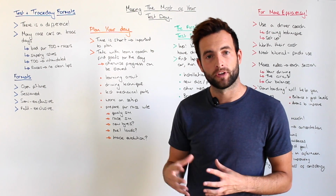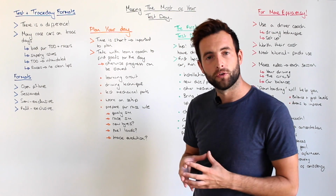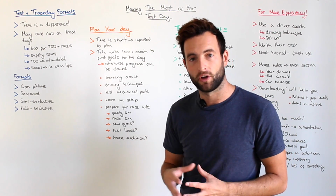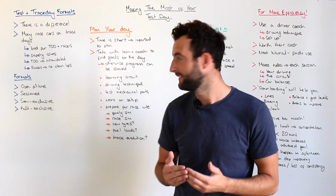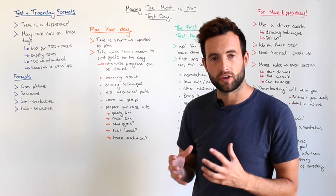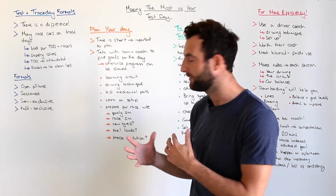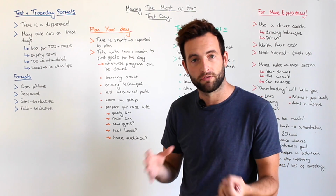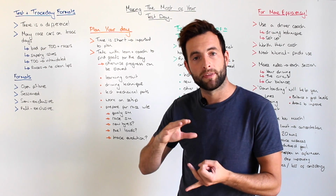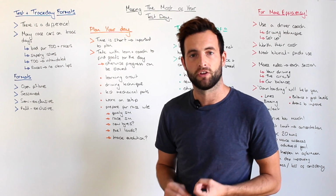So in the morning or even in the week before, sit down with your team and your driver coach if you have one and define what the goals are for that particular test day. Now there's a few things that you can think about when you're defining the goals, or a mix of these things. You may be at the circuit to learn the circuit if you've never been there before. You may be there to improve your driving technique, in which case you should have a driver coach there helping you.